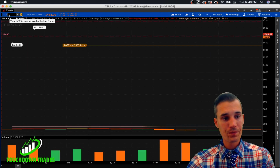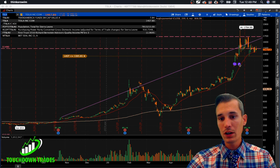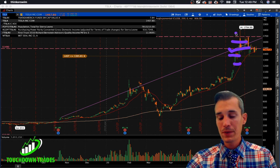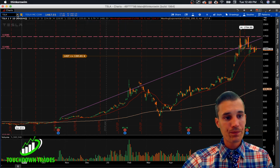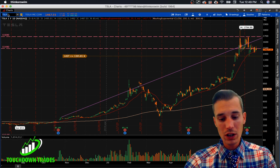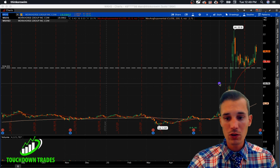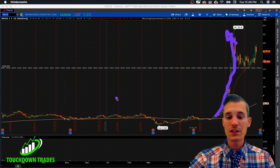Tesla. You think this was funds buying way up here? This was funds? No, this was sharper traders getting blown out of their short position and retail traders just buying it up. Workhorse. The whole electric vehicle sector ran up on retail volume. This was not fund volume. This was not hedge fund volume.